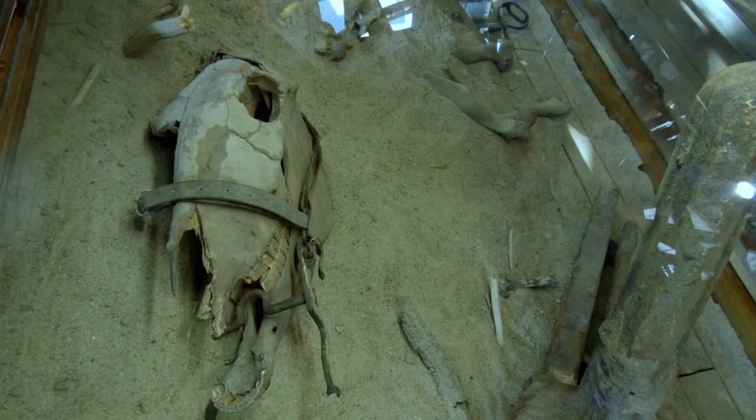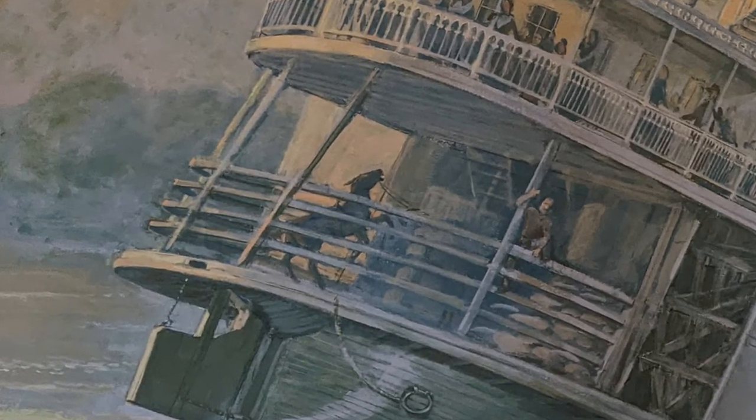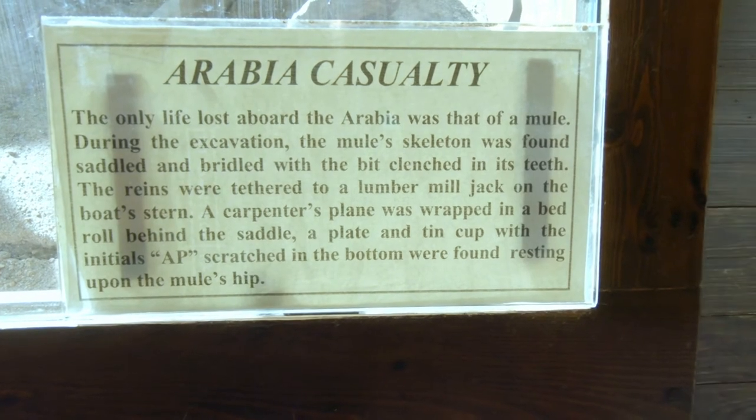There was one casualty, though. 150 passengers made it safely to shore, but one mule went down with the boat.